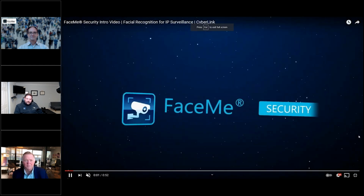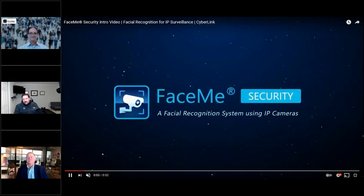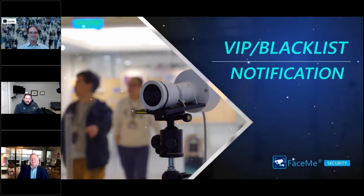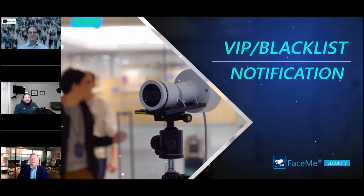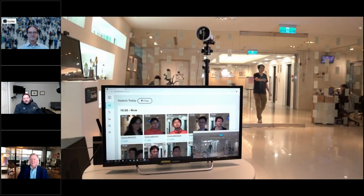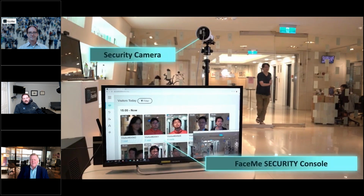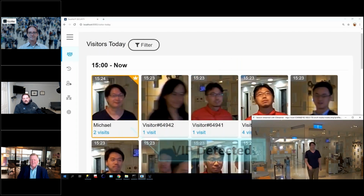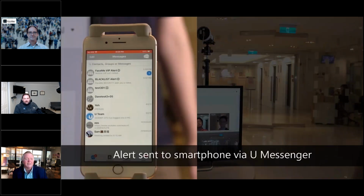Yeah. So guys, it works just like any metadata SDK integrated system. You're going to install a plugin on the NX Witness server. You're going to define your VIP and your block lists in FaceMe and the things that you want to occur, right? When that face is detected, that triggers a specific rule that you've set up in the rules engine. You're going to be able to then trigger event actions based off of that rule.